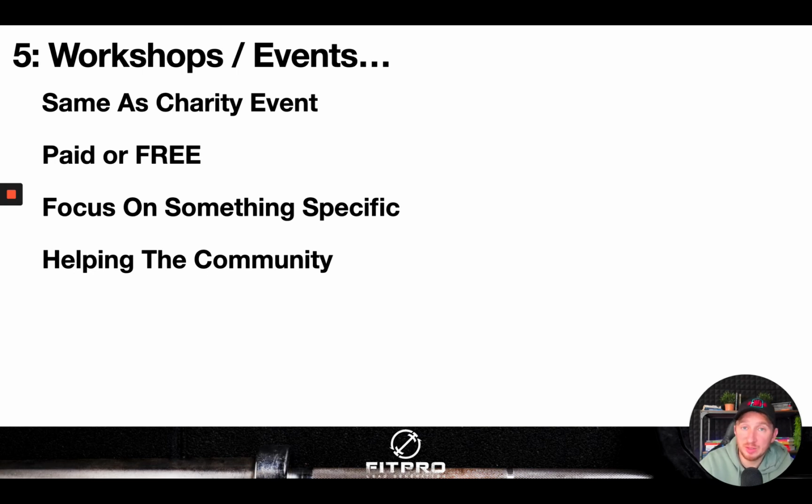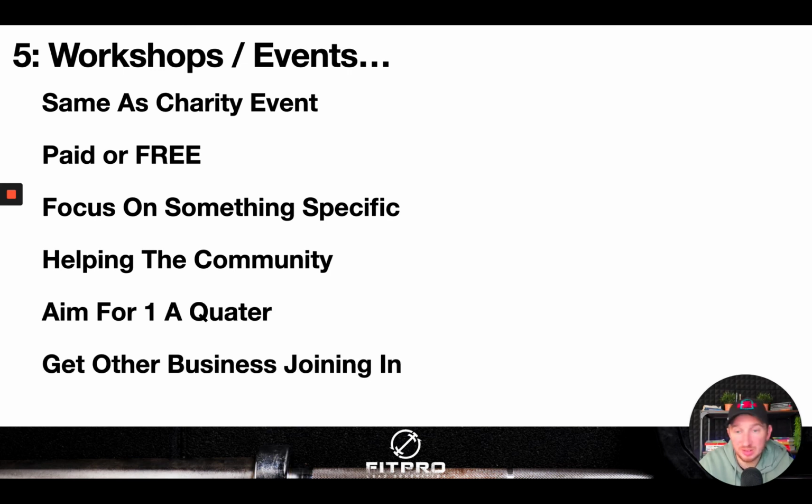Remember, they don't always have to come in for fitness. That's over to you then to convince them to want to join your program. So aim to do it once a quarter and see if you can get other businesses to join in. Have a look at where your client shops, works, visits, find those places and see what they can do to support you or want to join on board so you can really build that connection.